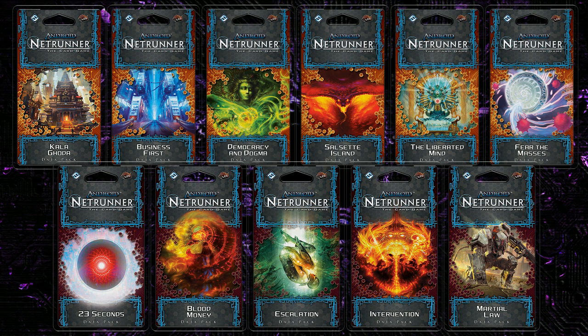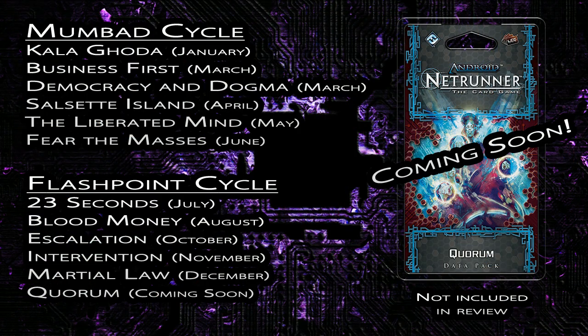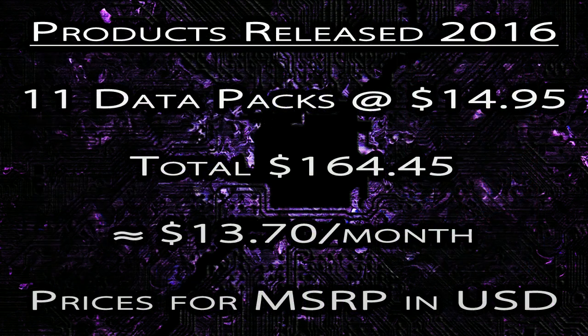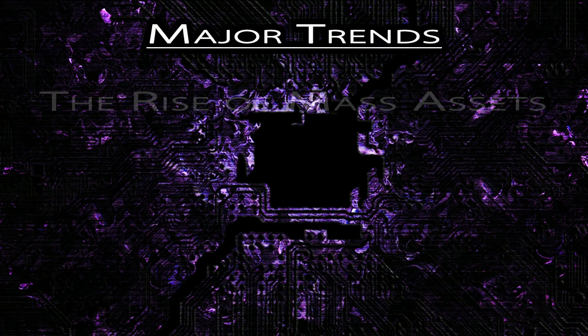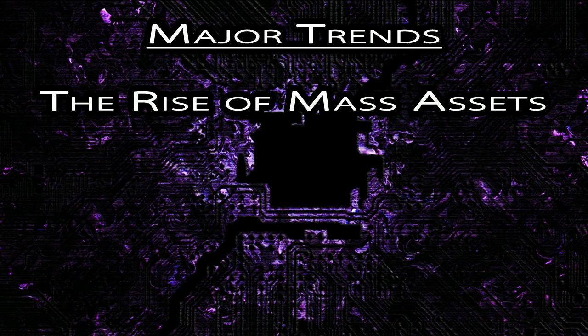Before we begin, I'd like to quickly go through what was released throughout the year. This was an interesting year because it was all data packs. We saw the entire Mumbad cycle, that was 6 packs, and then most of the Flashpoint cycle, there's 1 pack that's yet to be released. That comes out to $164.45 USD, and that's for the manufacturer's suggested retail price, or about $13.70 a month.